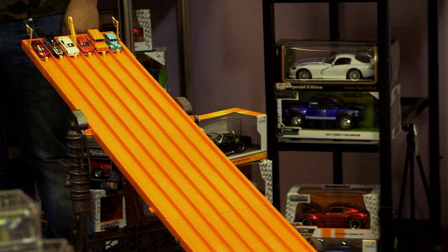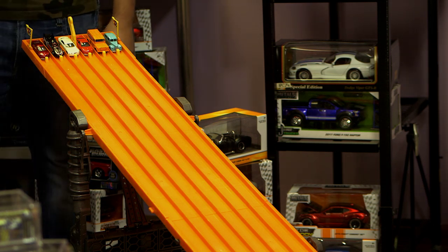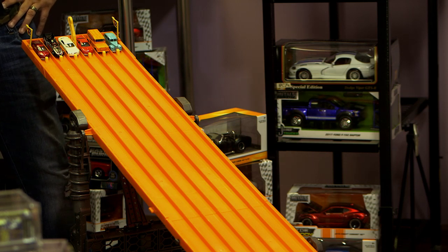Lane number six, Mini Truck. Holy pick, Mini Truck with a Monte Carlo. Let me tell you something, that is a heck of a lineup. You've watched them race all night. That is a stinking close call. What a race lineup, boys. The main event. My goodness gracious, the main event. Those are fast cars. We've learned about them all night long.